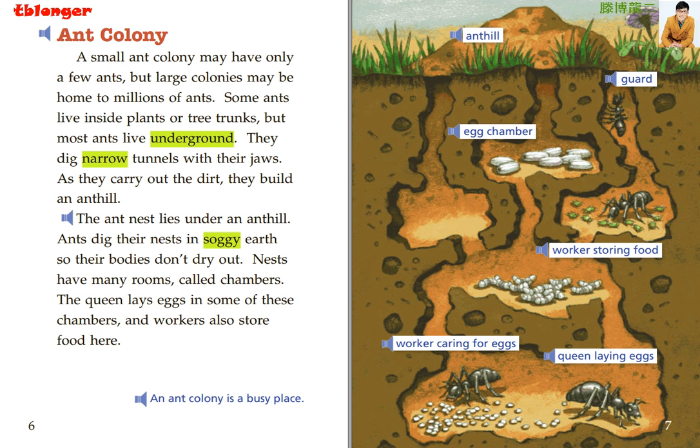Ant hill. Guard. Egg chamber. Worker storing food. Worker caring for eggs. Queen laying eggs.